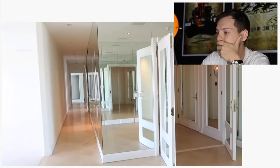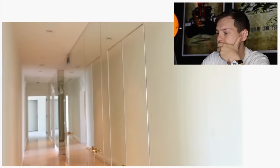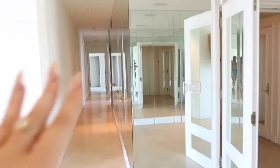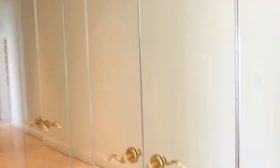So if we walk back out of there, there's this giant hallway of course, what else? More mirrors. Ah, the mirrors. I can't believe that was a style. Seriously, that was a style. Instead of putting wallpaper, instead of just painting the wall, it's mirrors. Let's put mirrors everywhere. And this was trendy back then. 50 years ago, this was the it thing to have.